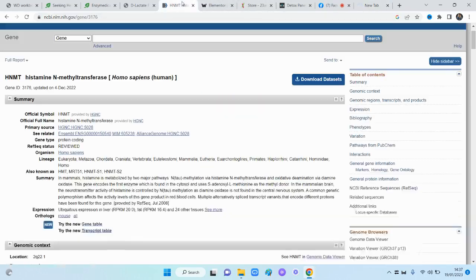I think they're actually in here. Let me just check. I know what they are. I just want to see if they're here, because it's cool for you to be able to read it as well. So we've got here the methylation form. So we've got methylation via histamine N-methyltransferase.